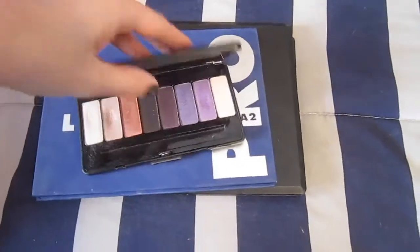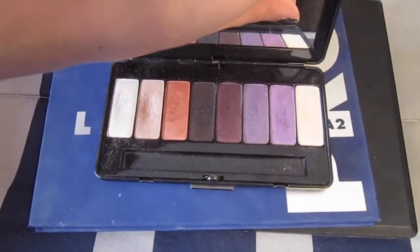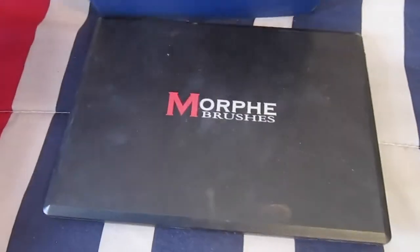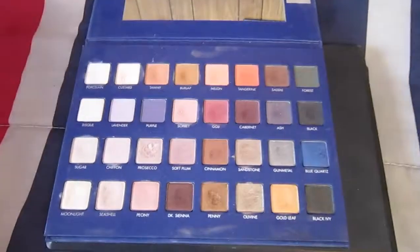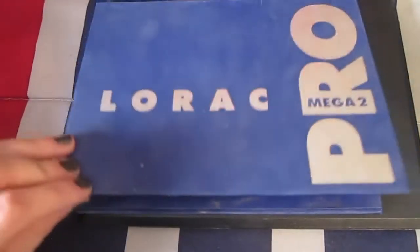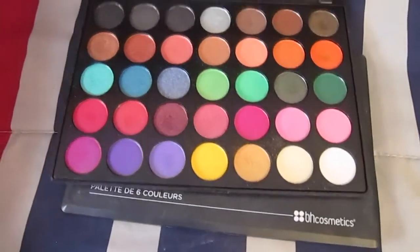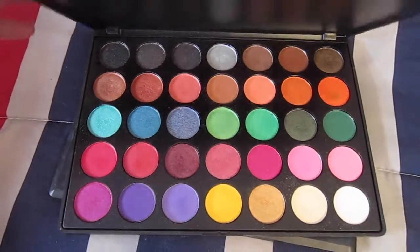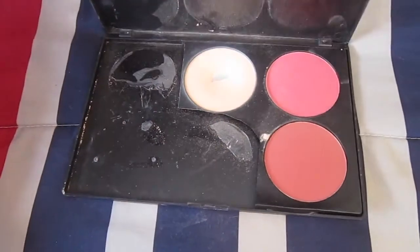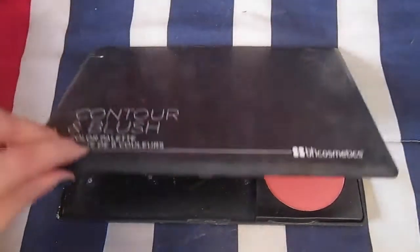Onto eyeshadow palettes, I have this Kat Von D True Romance eyeshadow palette in Poetica. I also have the Lorac Pro Mega 2 palette, which is one of my favorite palettes to use. I also own the Morphe 35U palette, which is a shimmer bright color palette. Lastly, this BH Cosmetics contour and blush palette that I tried to depot and it didn't work, so it now only has 2 blush shades and a skin tone shade.